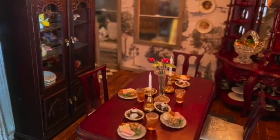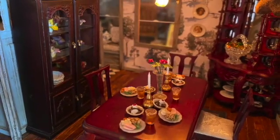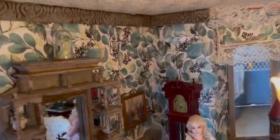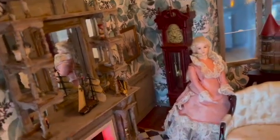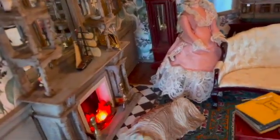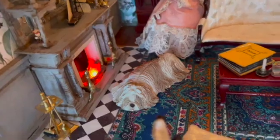I really like it quite a bit. There's still some things I want to do. I added some lace trim as curtains, and I didn't add bars or anything like that, so that might be something that I go back and I do later.